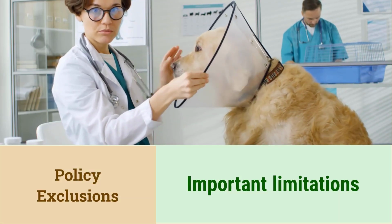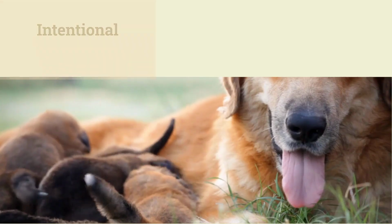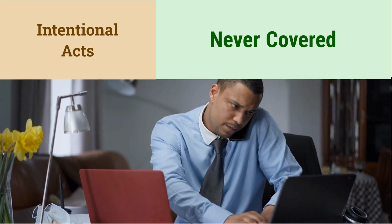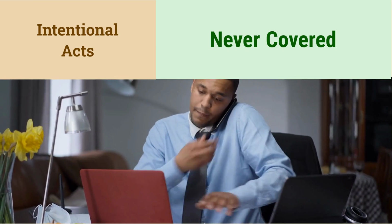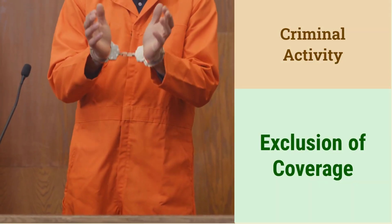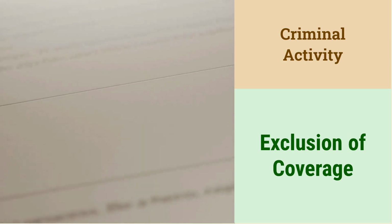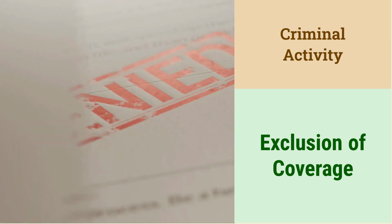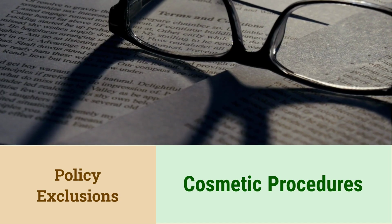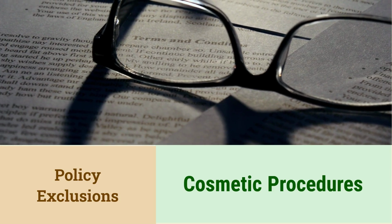It's crucial to understand the exclusions in your policy. These are situations where coverage will not apply. Intentional acts such as deliberately harming an animal are never covered. Professional liability insurance is designed to protect against unintentional errors and omissions, not malicious behavior. Criminal activity is also excluded from coverage. If you are found guilty of a crime related to your veterinary practice, your insurance policy will not provide coverage. Certain cosmetic procedures may not be covered under standard professional liability policies. It's important to review your policy carefully to understand the specific exclusions that apply to your practice.